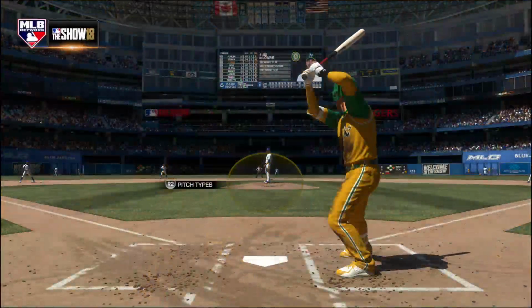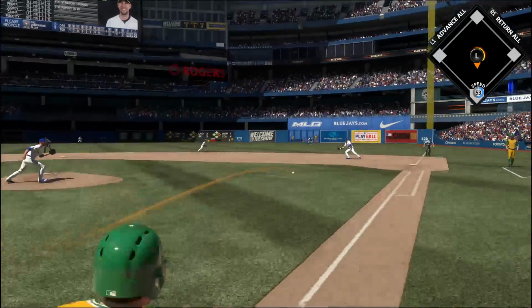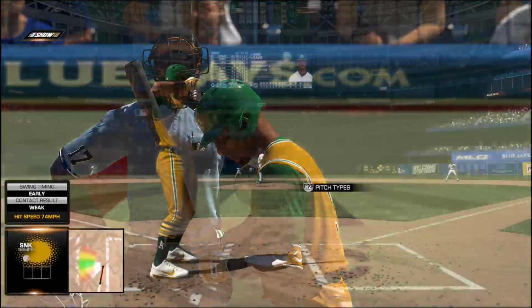Here's Jed Lowry now. He'll start things off in the top of the 9th as they look for a little insurance. From the stretch, here's the pitch. Bounce to first. Smoak fields it cleanly, and he'll flip it to the pitcher covering for the out. Here's Chris Davis now, 0 for 2.